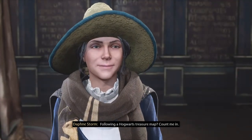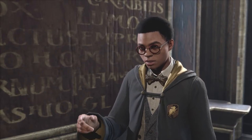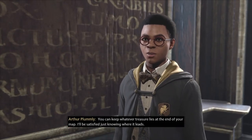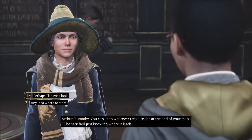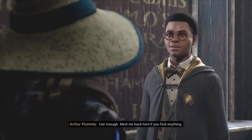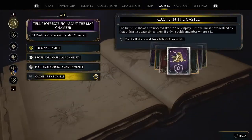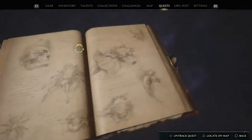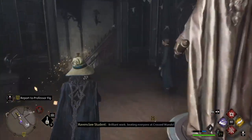Following a Hogwarts treasure map? Count me in. Wonderful. Hogwarts fascinates me. You can keep whatever treasure lies at the end of your map. I'll be satisfied just knowing where it leads. Very well. I shall take a look if I can find the time. Fair enough. Meet me back here if you find anything. I'll do that quest later. Brilliant work beating everyone at cross wands.